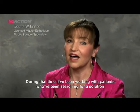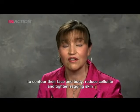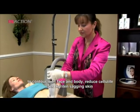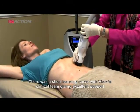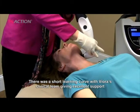I've been working with Viora Reaction for 2 years. During that time, I've been working with patients who've been searching for a solution to contour their face and body, reduce cellulite, and tighten sagging skin. Reaction was easy to integrate into the practice. There was a short learning curve, with Viora's clinical teams giving excellent support.